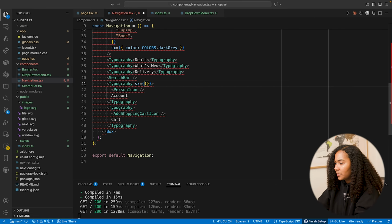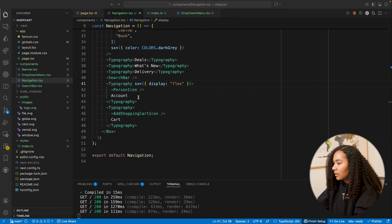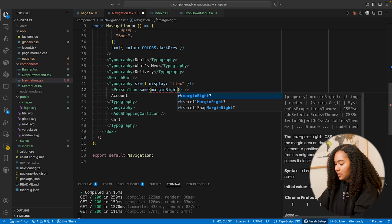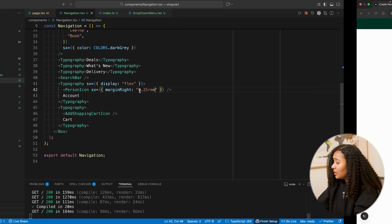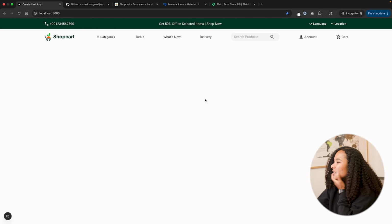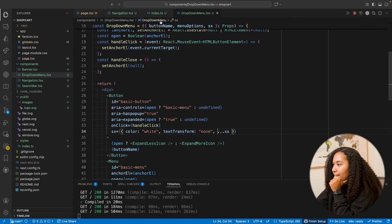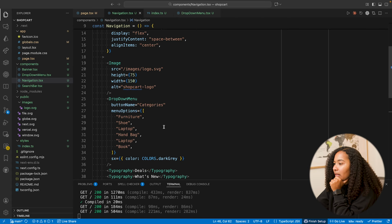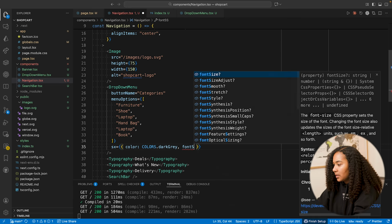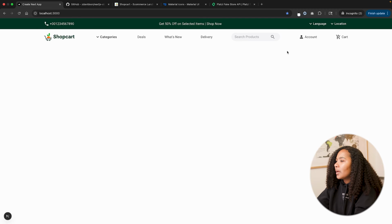Let's go ahead and turn these both into flex boxes. We'll say display flex. Good. And then we'll say margin right. I think it was 0.25rem we did for the other one. Yeah, and then I'll just copy this. If I was doing more than two of these, like a whole set of them, then I'd make it its own component, but just because it's just those two, I'll leave it as is for now. And that looks pretty decent. I think I'm gonna make the font size on that a little bit bigger. Let's make it 1rem. I don't know if it's actually 1rem. Yeah, that should be right. All right, cool. So that's looking pretty good. I think we're pretty much set on the nav.